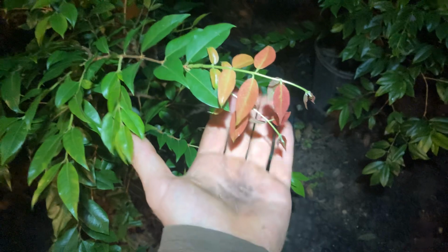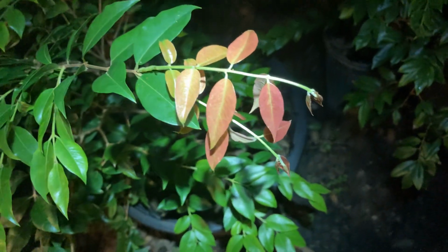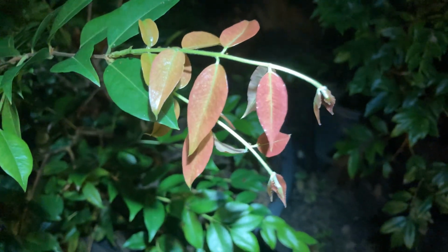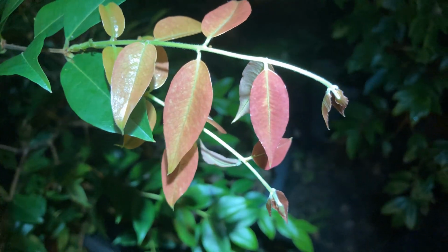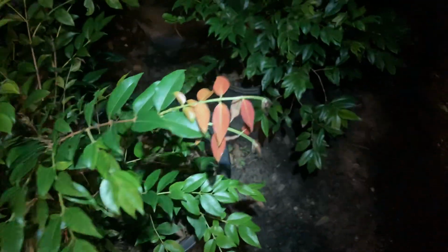Alright, y'all. This is going to be a video that is just showing new growth on Jabuticabas and Plinias. New growth-a-thon. This one is called Anomaly. This is new growth. Isn't that cool? Look how pretty. I think it sells the plant. Let's just go out and look at new growth. Look at the growth on this one.